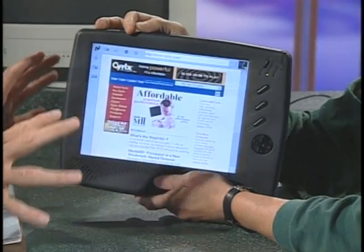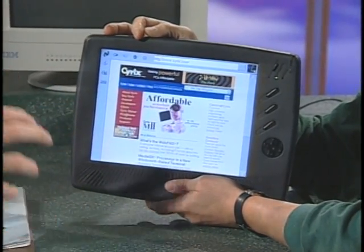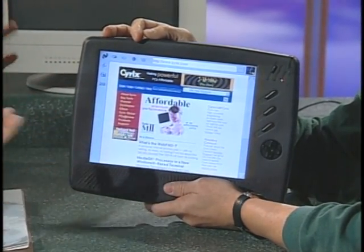Now, Cyrix, you're a chip company, but you guys have a prototype now using your chip, I assume. Yes, of course. Called the web pad, and this is what everybody at Comdex was talking about, because we're all looking, what's really new, what's cool? And they say, have you seen the web pad at Cyrix? So give us, first of all, a kind of physical tour of what this thing is.